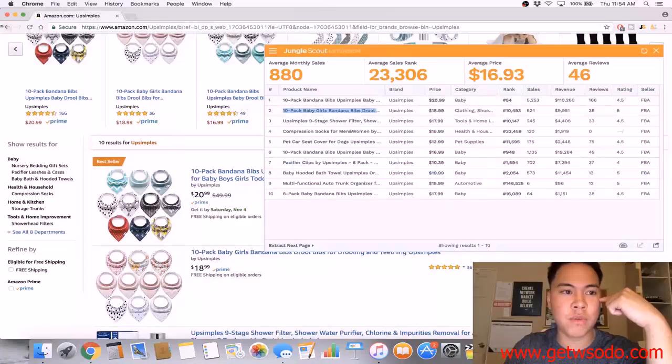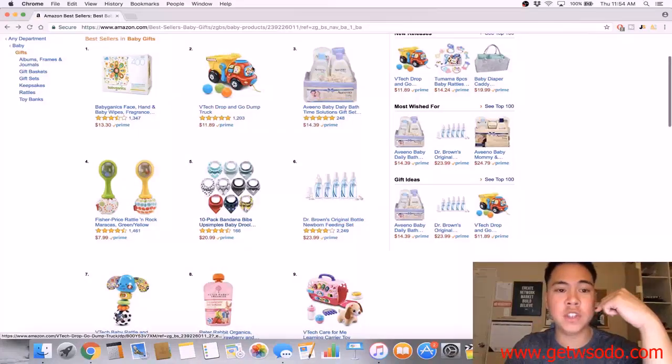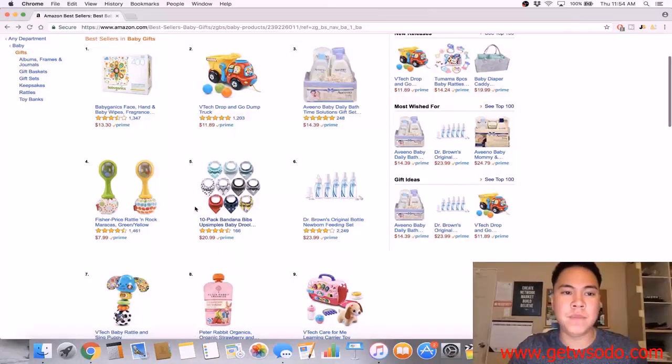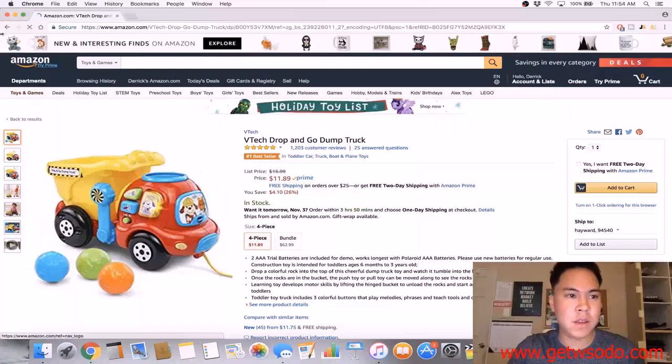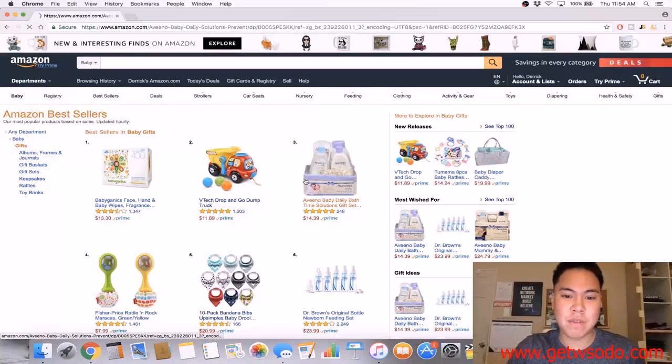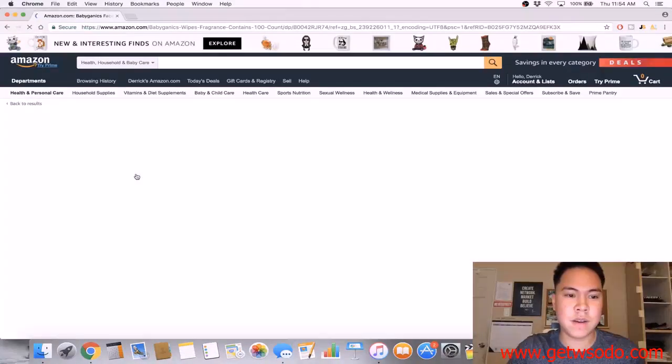We want to take these storefronts. We want to dissect them. You guys should be going through, let's go back real quick, you should be going through all of these stores. I mean, these are all different. This right here is VTech, Aveeno. Obviously, Aveeno is a brand. You want to definitely avoid that.